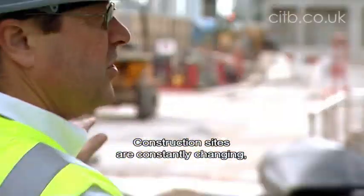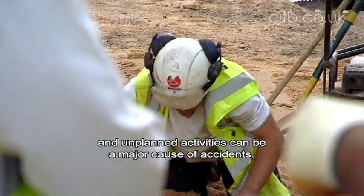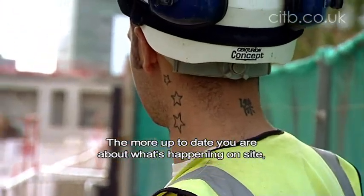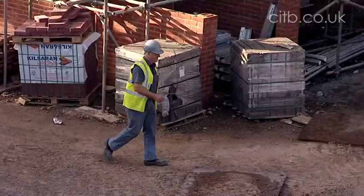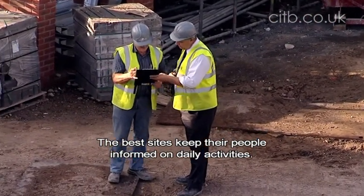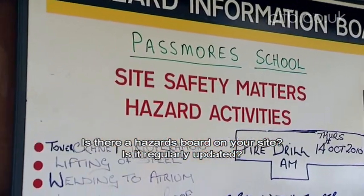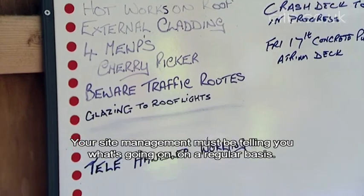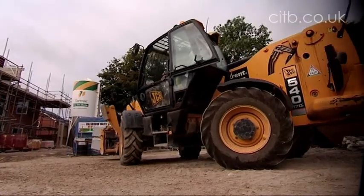Construction sites are constantly changing and unplanned activities can be a major cause of accidents. The more up to date you are about what's happening on site, the more you can understand the dangers. The best sites keep their people informed on daily activities. Is there a hazards board on your site? Is it regularly updated? Your site management must be telling you what's going on a regular basis.